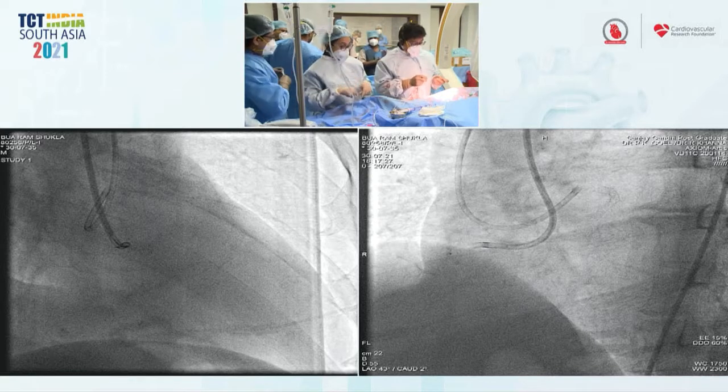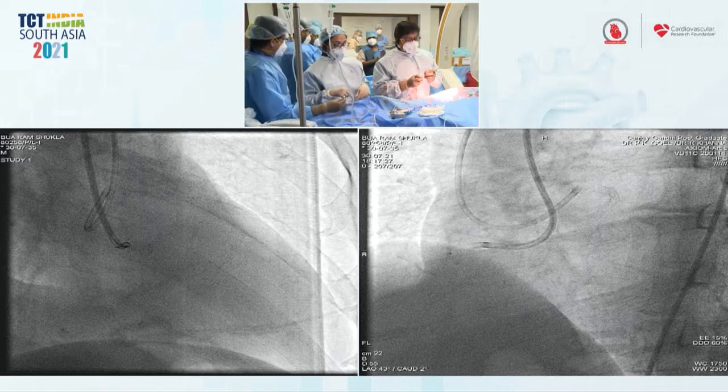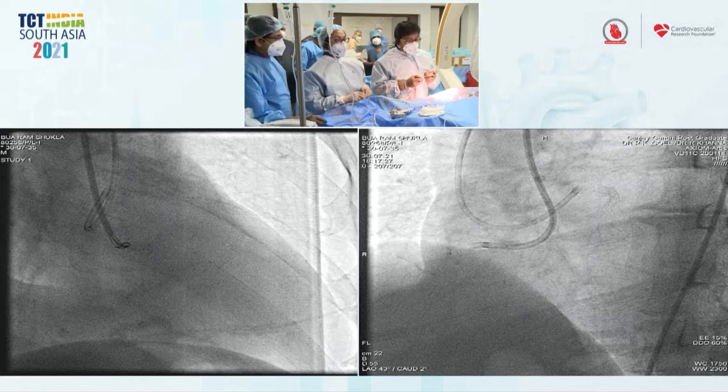Dr. Waradekar, what I'm going to do is visualization of collaterals after stenting of a lateral vessel. Do you think a week is enough? Ideally, I would wait for at least 6 weeks. Now I'm taking a Fielder XT wire. That is my first wire that I usually take. It finds its way several times.